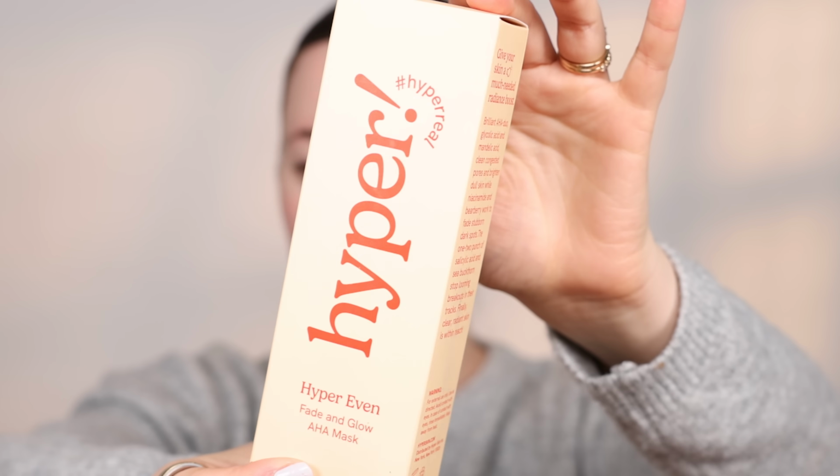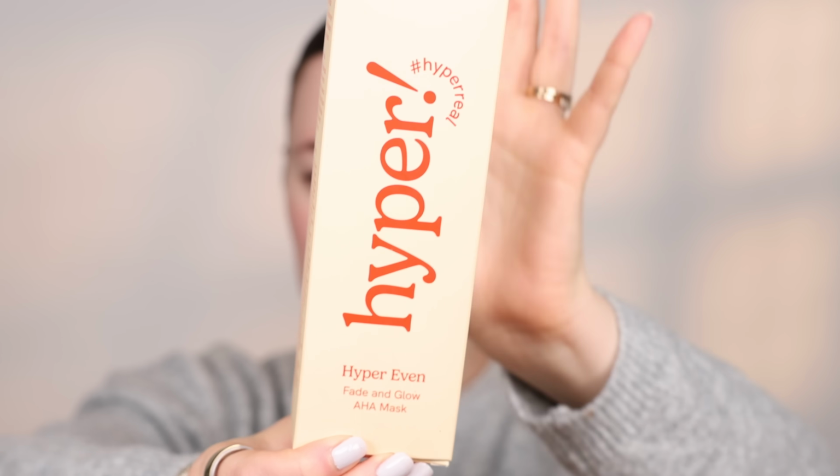I also went ahead and picked up this from the brand Hyper. This actually is a product that won a Best of Beauty award from Allure, I believe, which is what kind of put it on my radar, but I just didn't get a chance to try it when I filmed those videos, and it's been in my loves list on Sephora for a while. So this is the Hyper Even Fade and Glow AHA mask. It's got glycolic acid and mandelic acid, which are two ingredients that my skin really loves and does well with. So I'm excited. This also has salicylic acid, niacinamide, papaya, sea buckthorn. So it's a mask. So my plan is to try this tonight.